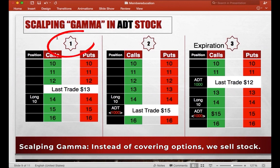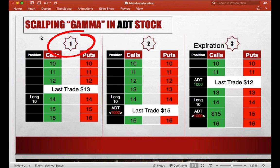So starting here on 1, last trade $13. I have the calls in green and the puts in red. Let's buy a phony baloney 10 lot at the 14 strike for the calls. Now when we do this, last trade in the stock is 13. All we're doing is we're buying stock at 14. Okay? So last trade 13, we're buying the 14 calls.